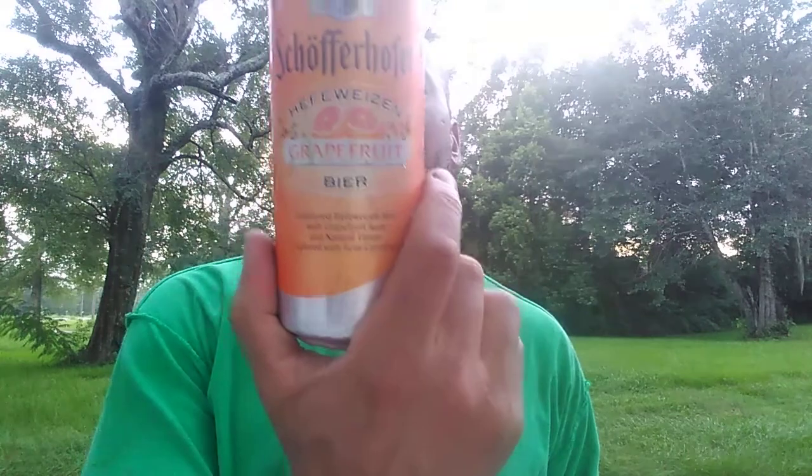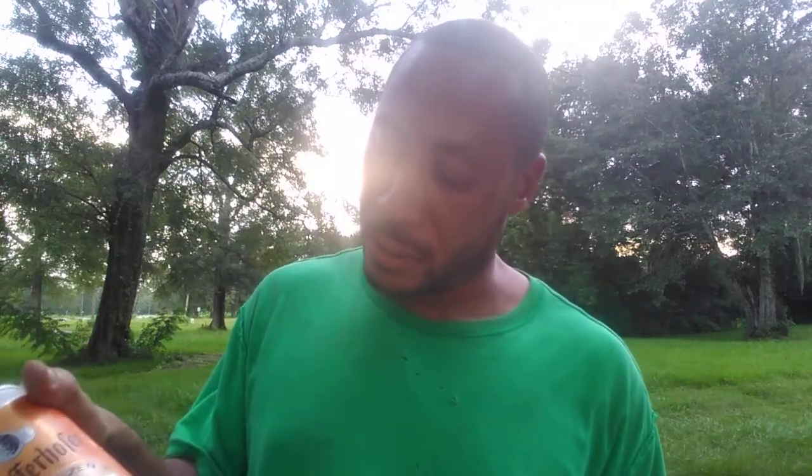Today we're looking at, forgive me for the pronunciation, Schöfferhofer, S-C-H-O-F-F-E-R-H-O-F-E-R, Schöfferhofer, a grapefruit Hefeweizen beer, imported from Germany. It says 2.5% ABV, but alcohol by volume content in Kansas and Minnesota is 3.2%.